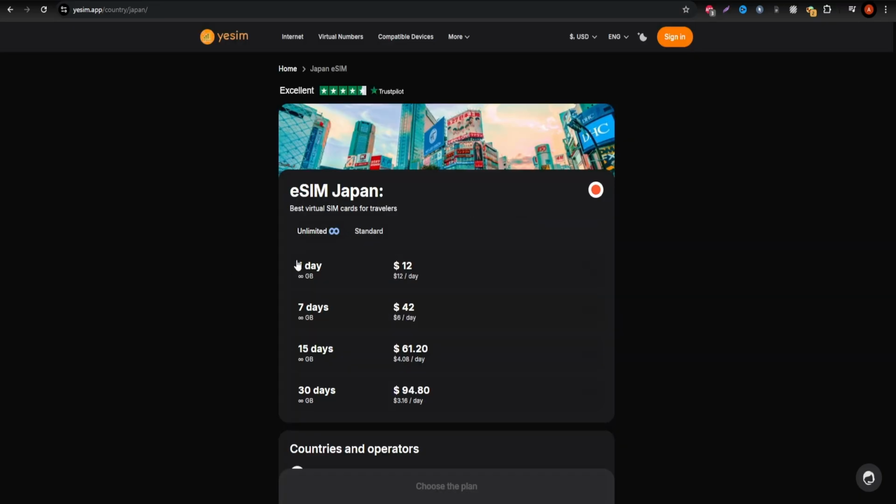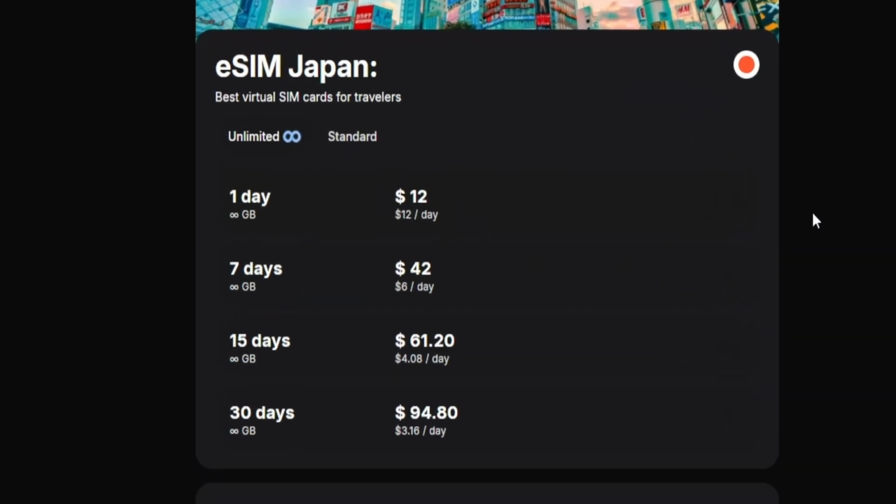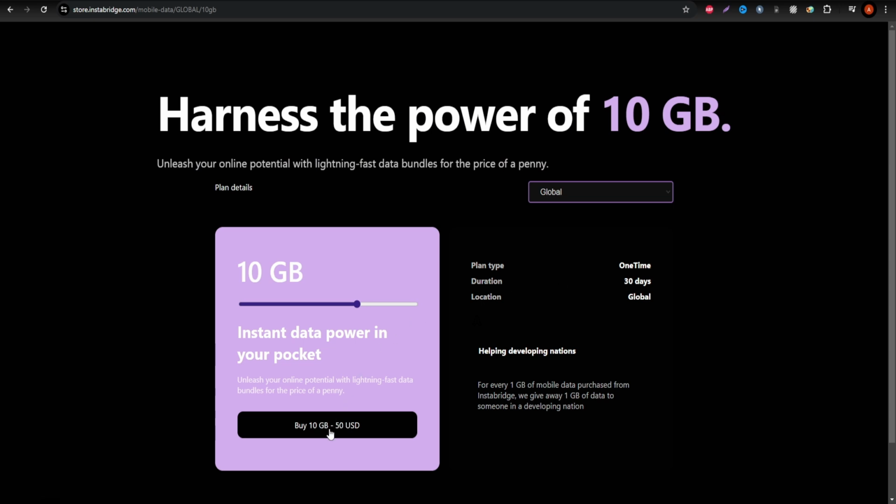Instabridge does have decent coverage in many countries, but the speed can vary and customer service might not always be responsive.